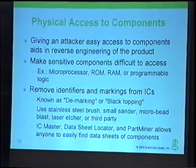The first and most important for an attacker, anyway, is gaining physical access to components and physical access to circuitry. If an attacker does have access to components, it makes it really easy for them to reverse engineer the product. Basically, any components that are available can be reverse engineered. An attacker can look up the data sheet on Google or any manufacturer's website, figure out what those devices are doing, and then put together a pretty good idea of how the device is operating at a high level and what sort of attacks they can take against that product.